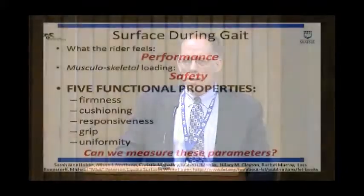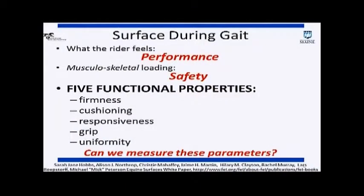So what the rider feels is the performance. We can't neglect the performance. That's also what the bettor's looking at, is the performance in times. If we look at musculoskeletal loading, we're looking at safety. Working with a group of researchers from the UK, Sweden, New Zealand, and the US, we came up with a list of 5 functional properties.